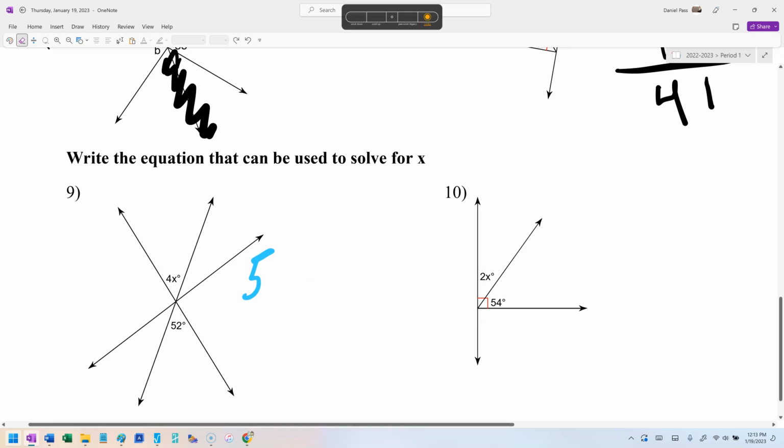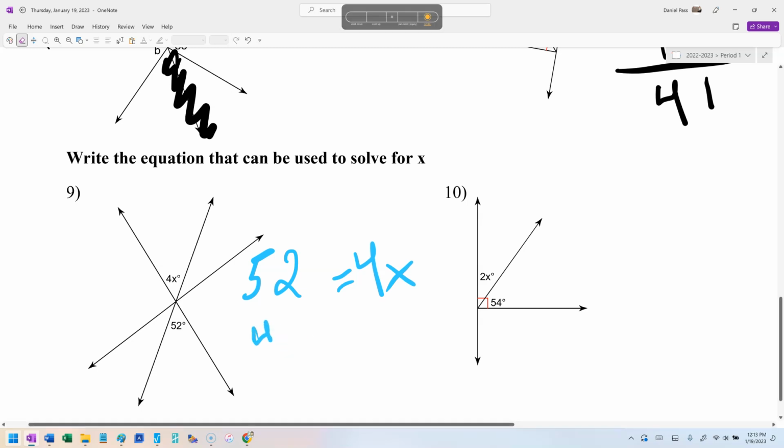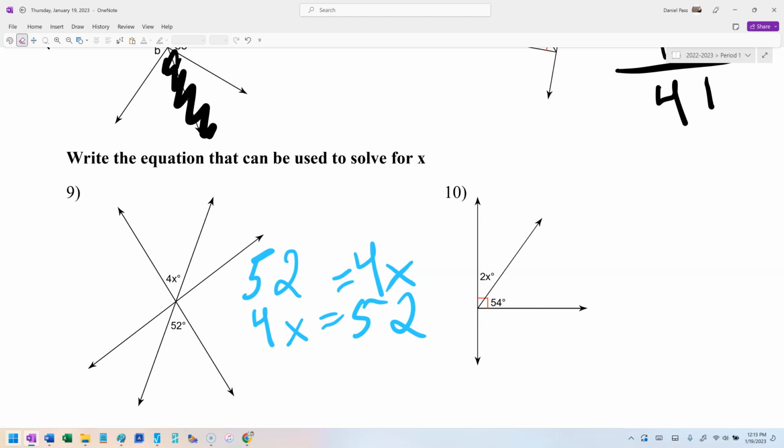Oh, why did I say that? I don't know. I was rewriting it and I messed up. Sorry. 52 equals 4x, or 4x equals 52. All of a sudden, I can't write well. I don't know what happened to me. I can write. It's alright, I got it. Thank you, anyways. Yeah, the answers are on the back of the paper.